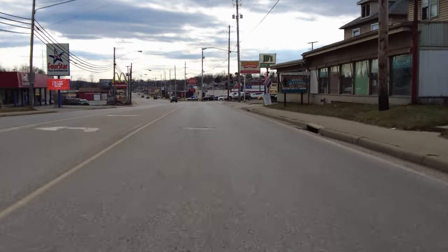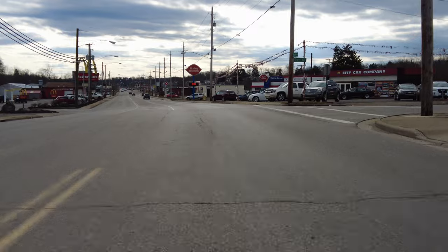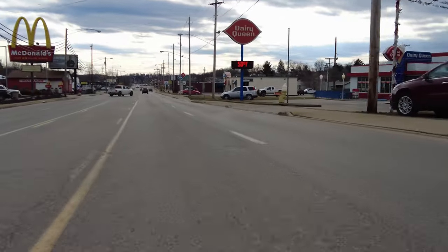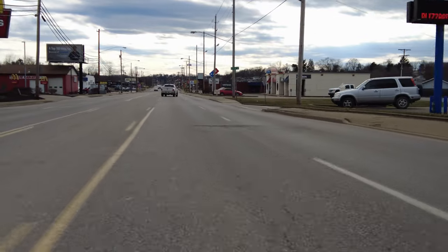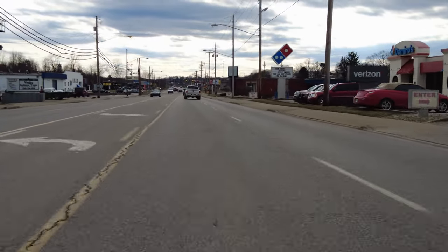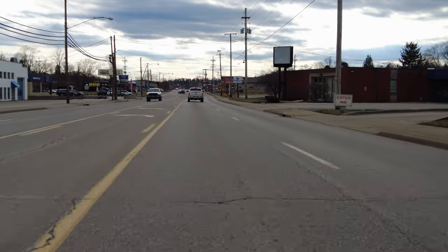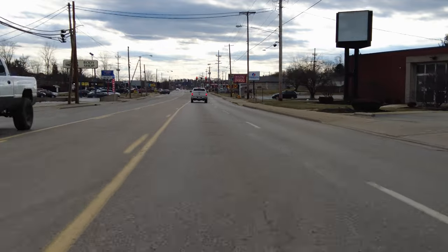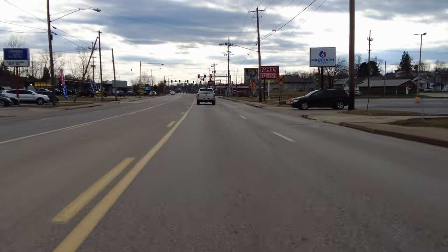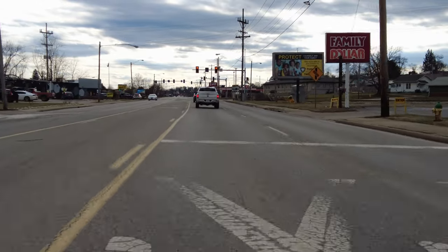And we're in South Zanesville now. This is pretty much what I call everywhere America. It's all the same stuff. Not too many things unique to Zanesville here, so I'll turn it around and we'll go explore some of the unique parts until we don't.